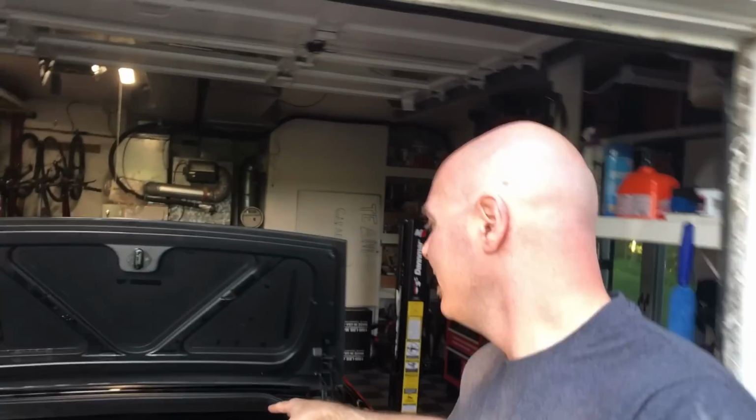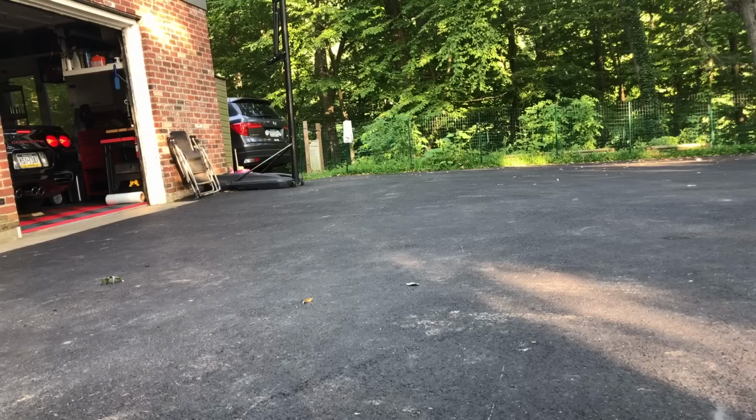So it's about 7:30 in the morning. The car's pretty much ready to go. We're just packing up the trunk, making sure we've got all the essentials. Gonna hit the gas station. Also gonna go to Cars and Coffee in Malvern, Pennsylvania at the Wegmans and pick up anybody else that wants to go to a Corvette meetup. So hope to see you guys there, and more to come.